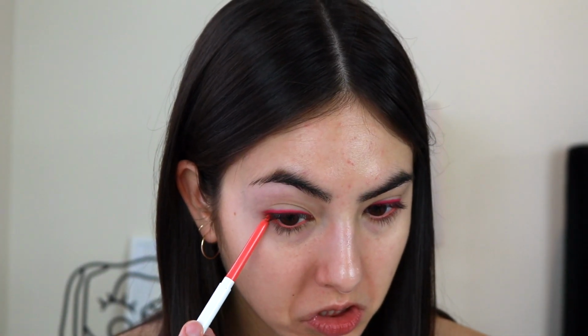I really like it like this, not all out, but I think I'm still gonna go in because I want some more color. I really like the look, but I don't know if you're even gonna be able to tell because maybe it's a little bit too subtle, but I like it. I'm gonna smudge this. Wow, it's hard to talk and do this at the same time. I'm gonna smudge this on my lower lash line.